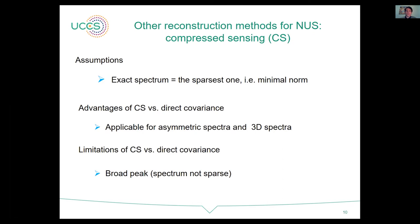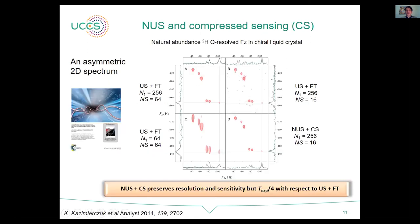However, a limitation, it does not work very well if your spectrum exhibits broad peaks as you can have in the case of solids. But in the case of liquid crystal, it worked quite well, or in the case of solids exhibiting narrow lines. And again, using compressed sensing combined with non-uniform sampling, we were able to reduce the acquisition time by a factor of 4 with respect to conventional uniform sampling with Fourier transform. This was again for a deuterium 2D experiment in natural abundance in chiral liquid crystal.